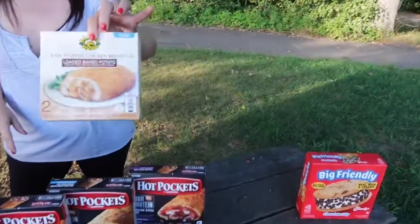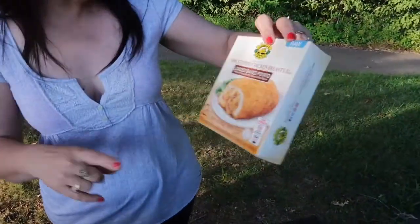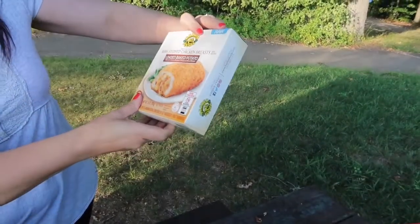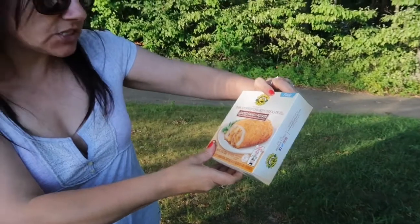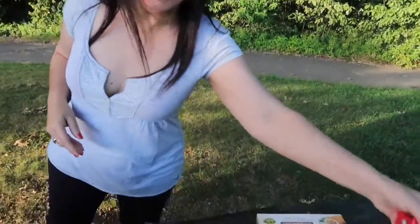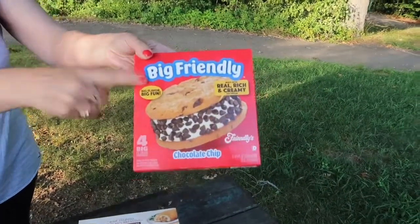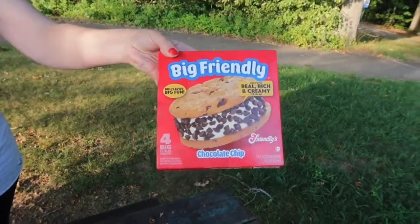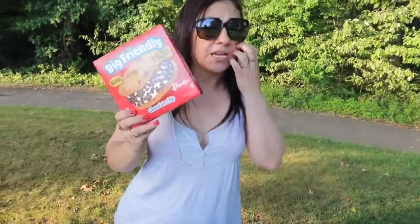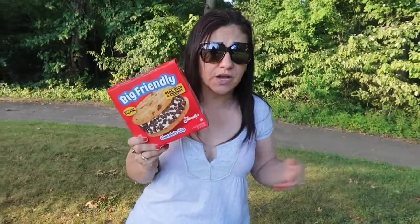And then these were on sale for $3.99. I got this for Mom, loaded baked potato. It's filled with potato, blended cheeses, and bits of bacon, so hopefully Mom likes that. And then I could have sworn I saw a sale tag $2.99 for these, but they rang up $3.99, but whatever, I just let it go because I wasn't sure. The $2.99 could have been for something else. It probably wasn't, and it didn't ring up, and I could have probably gotten this for free too. But hey, you know, I let it go.